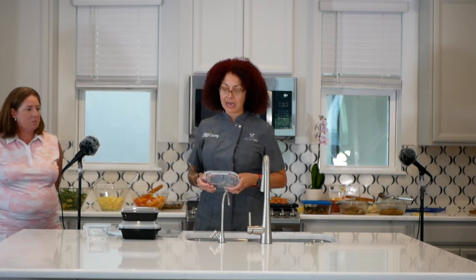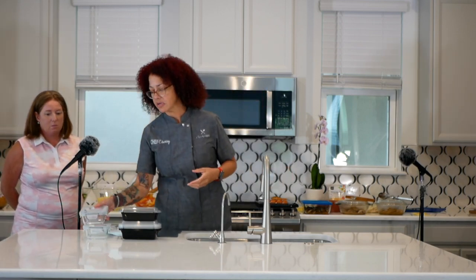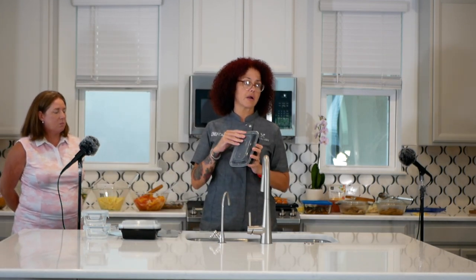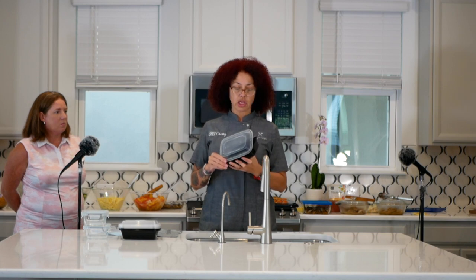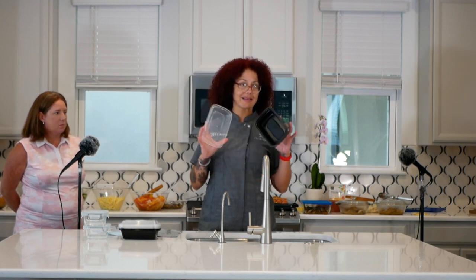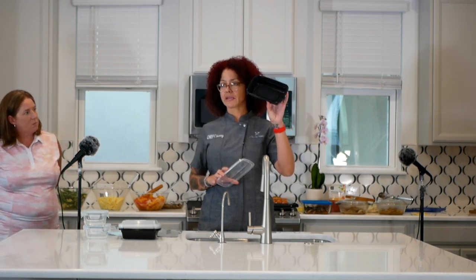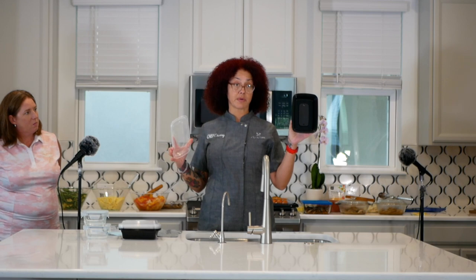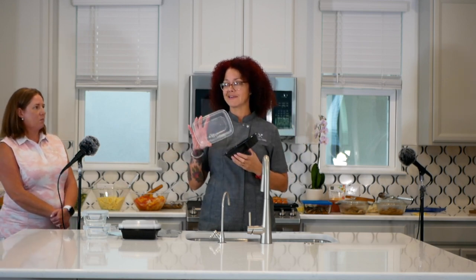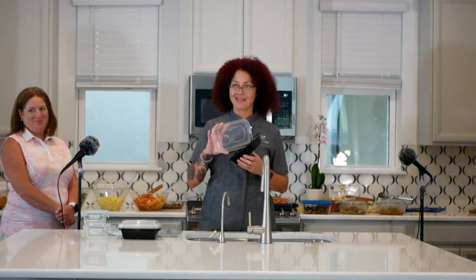Now, if you don't have time to even load the dishwasher, which could be some of us, then we have this one here. These are also pretty eco-friendly. I do believe in portion control. I think it's the key. If you notice, the ones that I use for my clients are not too deep and not too big, for the simple reason that the more food you have, the more you're going to eat. That doesn't mean you need to eat all of that that is in there.